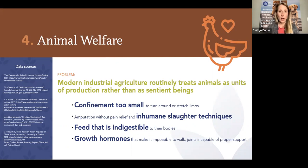So the problem is that modern agriculture routinely treats animals as units of production instead of sentient beings. So we forget that they have feelings and emotions, and that it's our responsibility to care for those things through our process, because our sole focus is what volume of meat product are we getting out the other side. Now, that may be efficient in some ways, but it's short-term efficient because we're not calculating the impact of that practice long-term. And it's also maybe something we're just ethically not okay with, right?